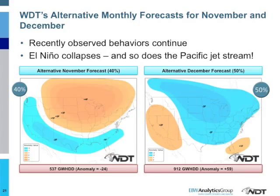So a risk for December and for the balance of winter would be if, instead of coming straight across the Pacific and splitting across the U.S., the jet stream just began to collapse. So basically, if El Nino itself collapses, or we see atmospheric behaviors that presage that, the jet stream itself could also do so, and that would generally suggest a much colder outcome.